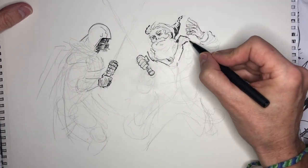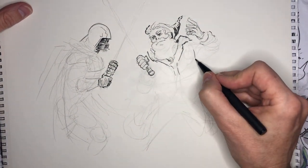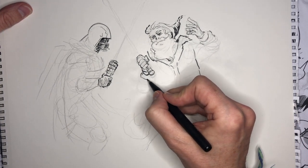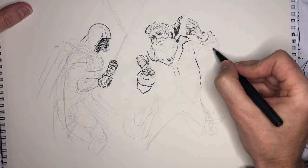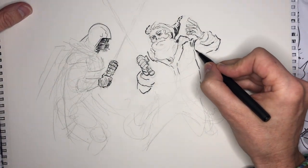Like his cape, I'm going to have that cape just burst past him, with volumes of cape everywhere. Anybody who wears a cape, I tend to push them a little bit further than just a simple little cape. They kind of have a life of their own. So I'm adding little parts to this costume. I've seen him in a few different things, but I feel like he's just kind of layered.